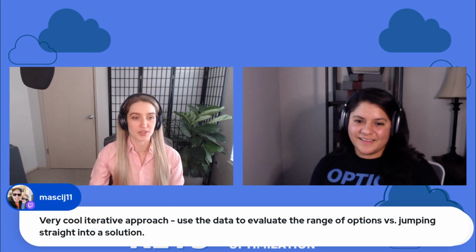If it helps you to have a theme, if it helps you to add that to a sprint or add that to an existing rhythm of business, absolutely do that. Iteration is incredible and can be super, super helpful to make those small changes over time to get somewhere bigger. Yep. The chat agrees.